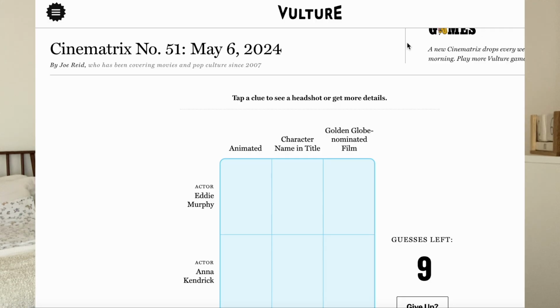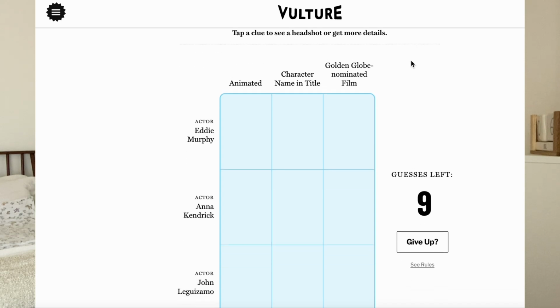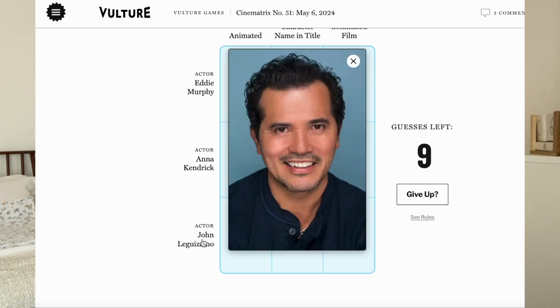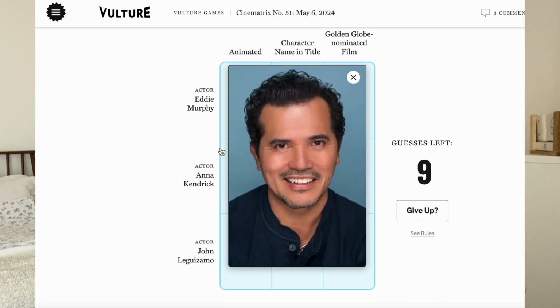I also, one of my friends from work put me on to Cinematrix. I think it's through Vulture. Again, I'll put a little screenshot up here. But it's such a fun game. The games are only released Monday through Friday, and you have to try and figure out movies that fit the matrix. I think you can only use each movie once, and it's really tricky. Whatever you see on the screen here, you have to line it up. Anyways, it's a fun puzzle game that's focused on movies.